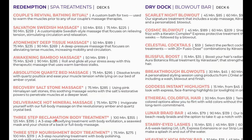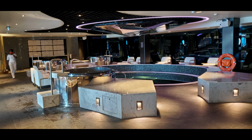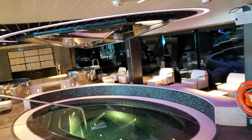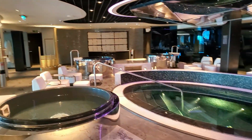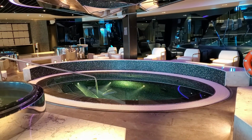Onto the Redemption Spa for a quick tour. This is the Thermal Spa. It costs $70 a day. It has heated marble lounging areas, as well as hot and cold plunge pools. This area of the spa contains a mud room, a traditional sauna, a steam room, a mineral salt room, and plenty of showers throughout the spa.